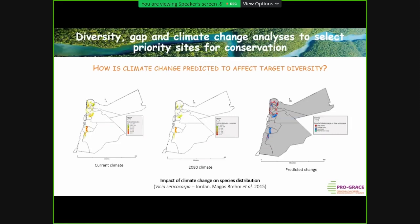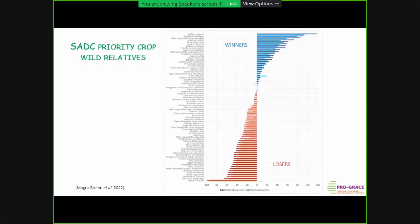So how is climate change predicted to affect target diversity? This work was done for Jordan, for Vicia sericocarpa. On the left, you don't see very well, but you have the potential distribution of this species with current climate, in the middle with 2080 climate, and on the right, which is what I think is more important to us, is the predicted change. Sites or areas in red are those predicted to disappear completely. Those in blue are where there is no impact: the species is predicted to occur there, with no impact predicted from climate change.